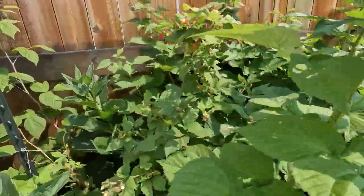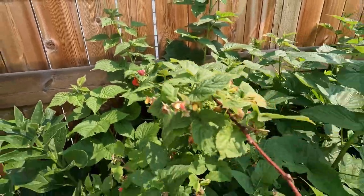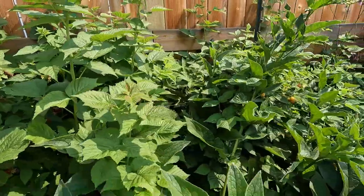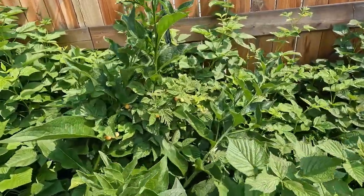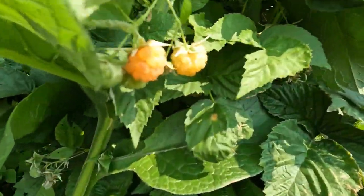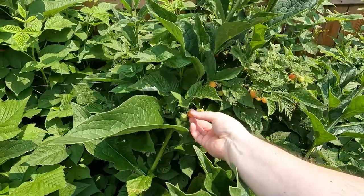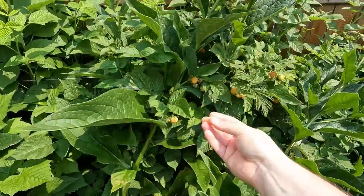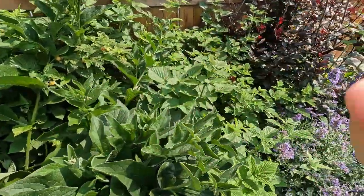Oh, look it. And this one over here is supposed to be like a yellow, I forget what variety it's called, but it's supposed to be yellowish orange. Couple little bugs on there.